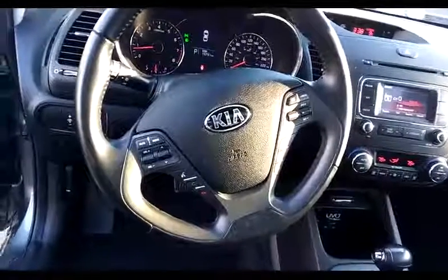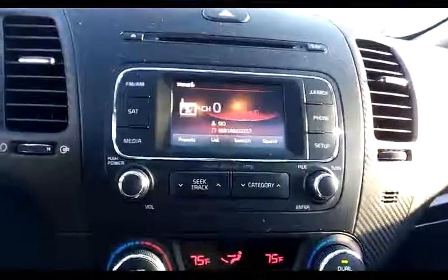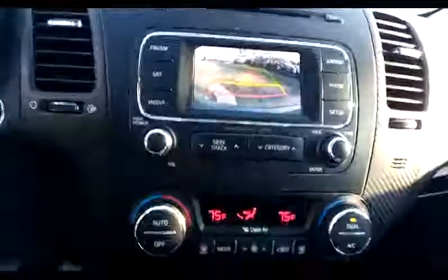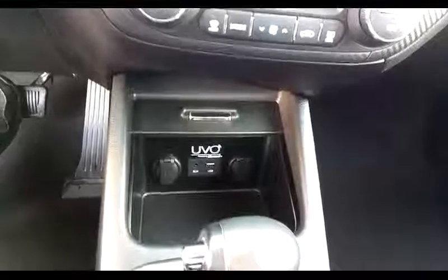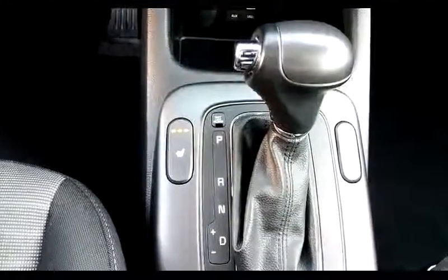Steering wheel has audio and cruise controls. Got Sirius XM radio. Car also has a backup camera. Has dual climate controls. Has Kia's UVO, which is your voice for commands. Auxiliary USB port and some charging ports. And some heated front seats, which are made with cloth.